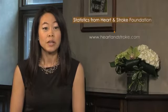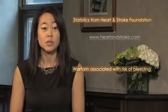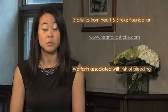Warfarin is commonly prescribed in a number of conditions, including atrial fibrillation. It is estimated that 1 in 15 Canadians over 65 is living with atrial fibrillation. Although warfarin is an effective therapy, it is associated with a 2% per year risk of major bleeding. Ensuring the appropriate use of PCCs will result in better outcomes for patients requiring urgent reversal of warfarin.